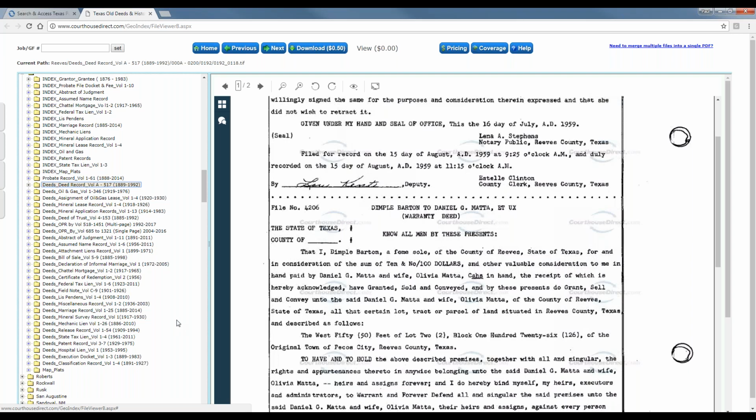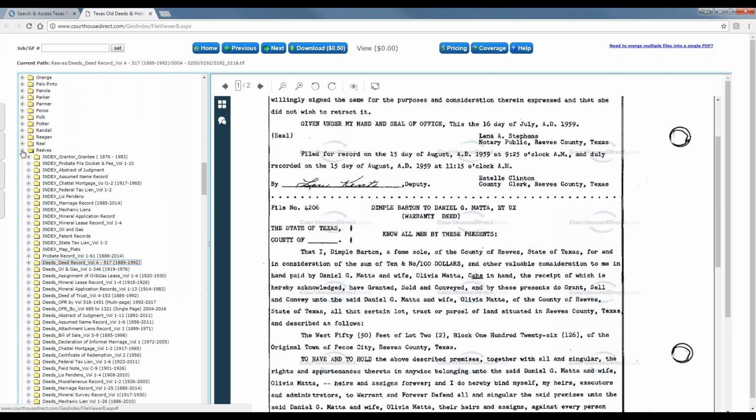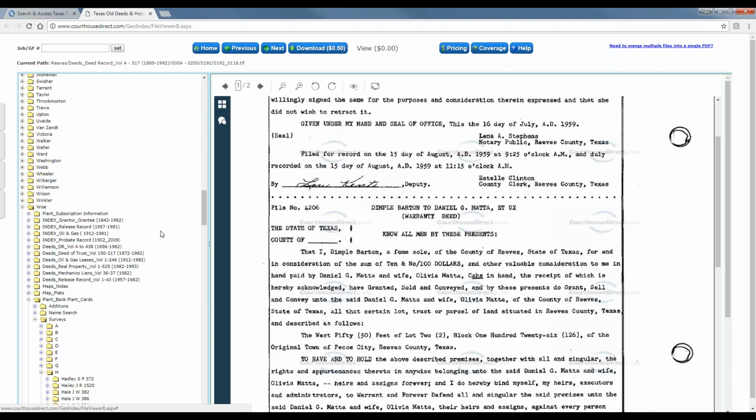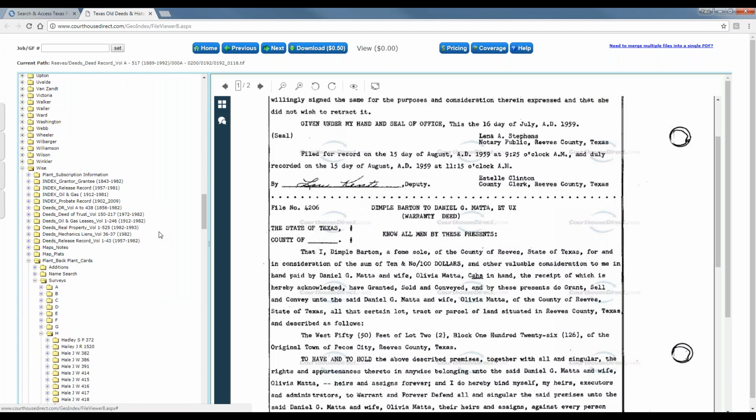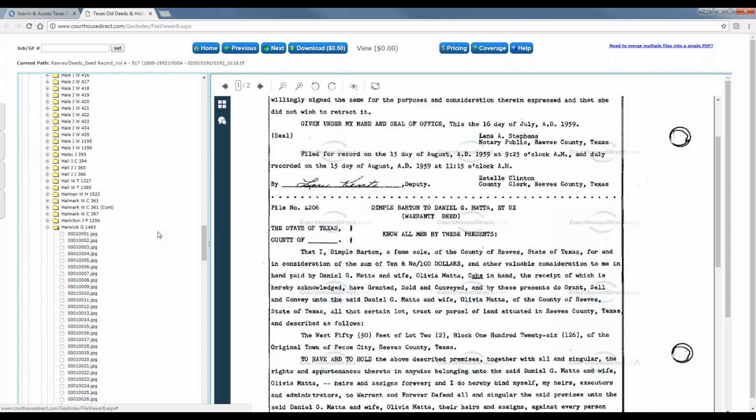And just like we showed you in Harris County, you can see all the different types of documents in this particular county, everything from lis pendens to federal tax liens to declarations of informal marriages. Wherever we can get our hands on any of these records, we're going to get our hands on them and make them available to you. So let's go out of Reeves County and into Wise County. I want to go into Wise County because in Wise County, this is where we scan to track a card plan. In this case, we're looking for the G. Hamrick survey, abstract 1483.